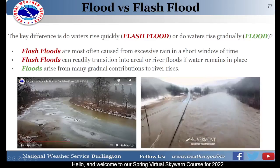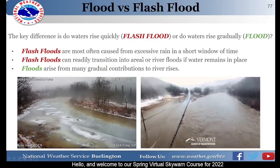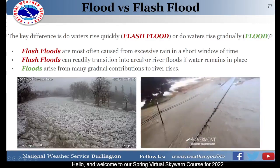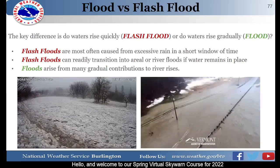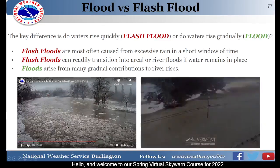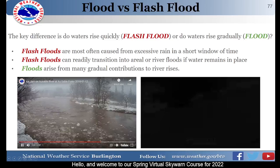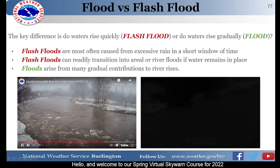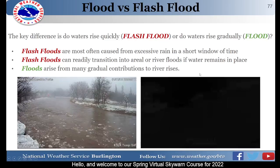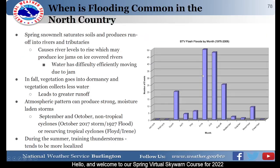And then, of course, this is the Ausable River ice jam that happened in 2018. You can see the very sudden rise that happened there as water rapidly entered the region, and as the jam flooded out, eventually the waters were able to recede. So there's just to show the difference between a flood and a flash flood.